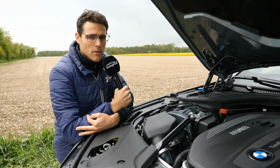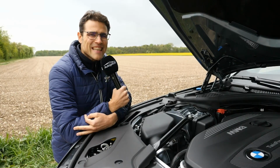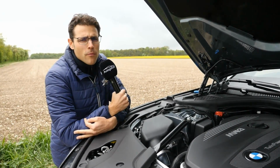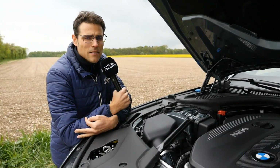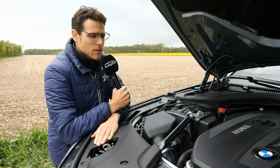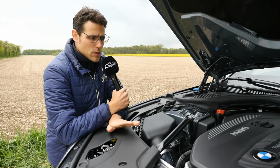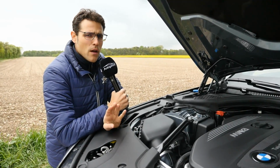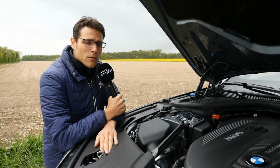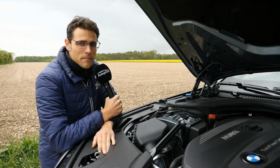the M550d. So the Touring will get the most powerful M Performance version as the diesel, and it will still be the basic diesel engine we see here right now, but not just with twin power turbo, but with 4 turbos, and it will reach a power output of 400 horsepower.